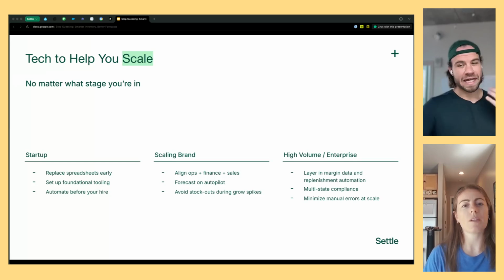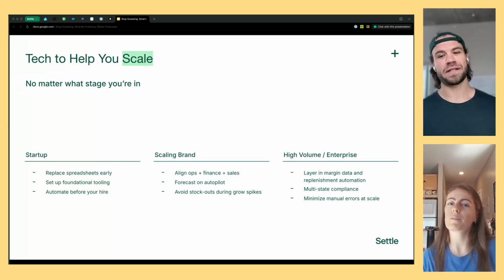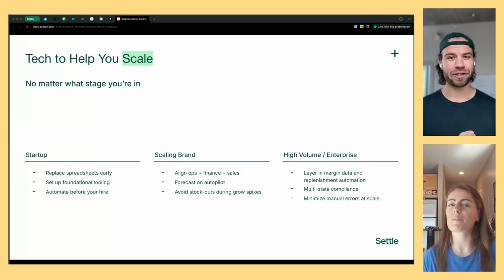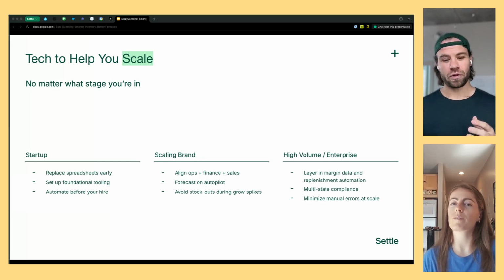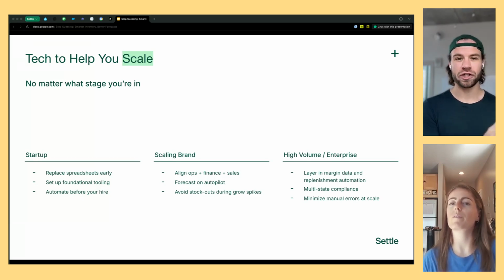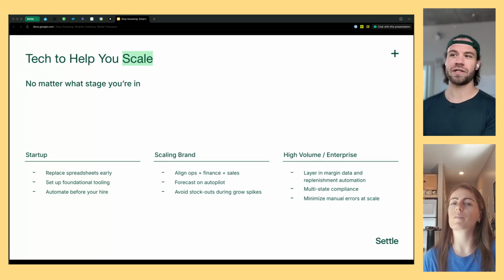That can help you through all of this. Yes, spreadsheets are a great free option when it's just you running the business. But as you scale, you want a little more sophistication that's going to help you get to that next level. And I'd argue starting as early as possible is crucial. It's just going to make the rest of the process so much easier.